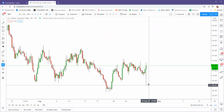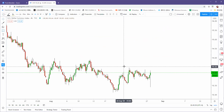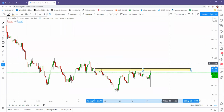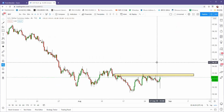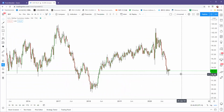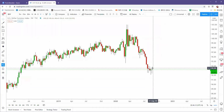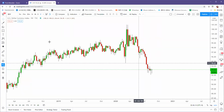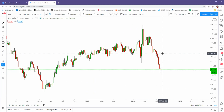It looks like it's getting support from 92.40, but it cannot break the previous high here. So it's still rejecting from 93.50, and I think it may have another fall, because in the weekly chart the dollar index really didn't change anything. It's still very bearish. So on the weekly chart the dollar is still bearish. So find your ways to buy the low of the major pairs.